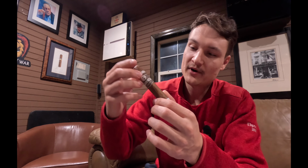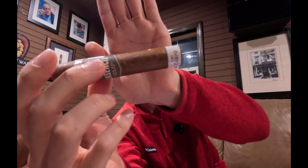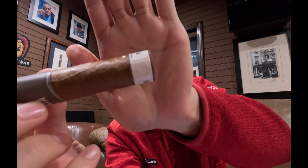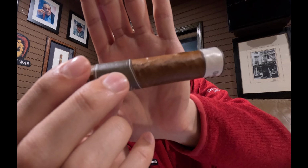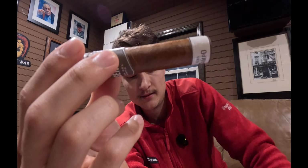The wrapper here looks really nice. A lot of veins, very veiny here. But nice firm spring, good even roll here. The aroma, oh wow. That's nice.